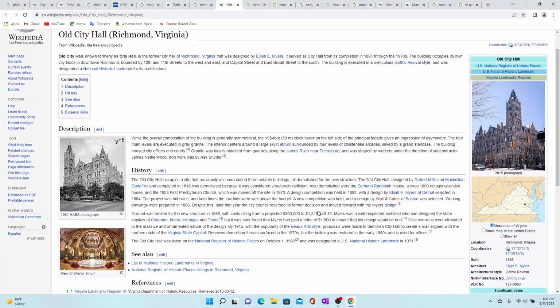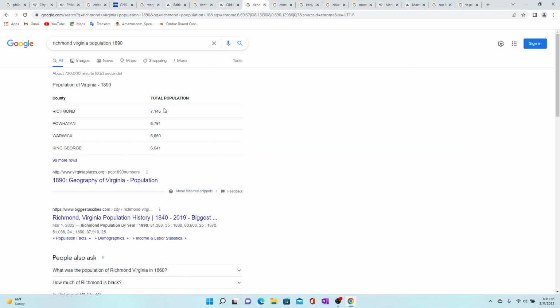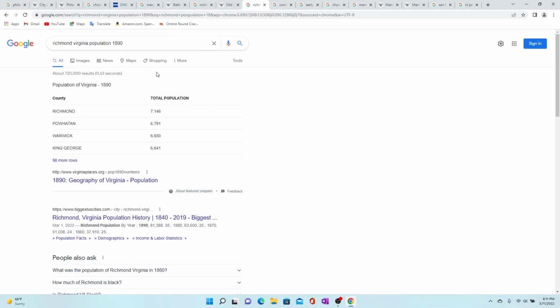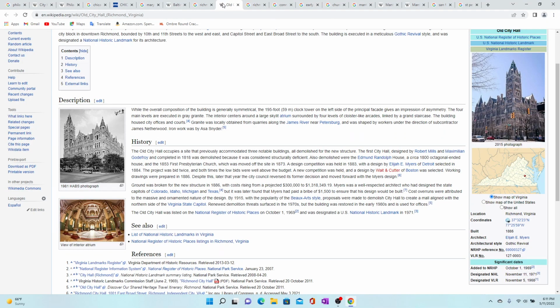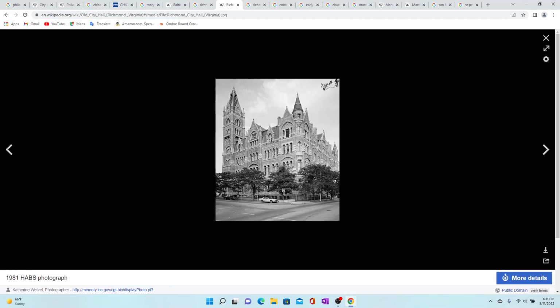Now, the timeline we're given for this, ground was broken in 1886, and it doesn't give us a date for finish. But in the 1880s, 1884, the population was around 7,000. I don't see a population of 7,000 people building this.